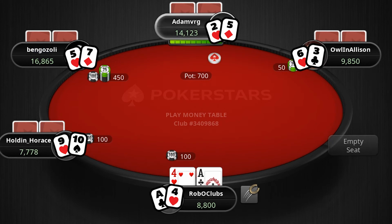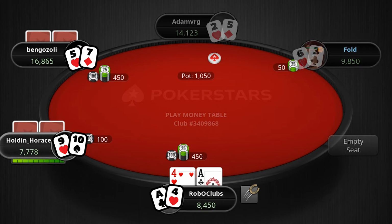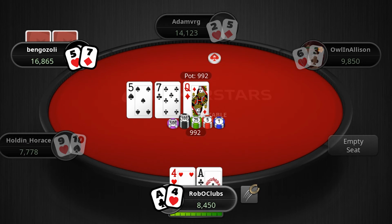450 from Bengazoli because he likes to raise pre-flop with 5-7 offsuit. He actually got Adam to fold, and he also got Allison to fold. All right, see, and there we go, 5-7 queen. Okay, pair of 7s for Bengazoli. He's in for almost $5.5 trying to push. Oh, he's got 2 pairs. Sorry, rather 5s and 7s.